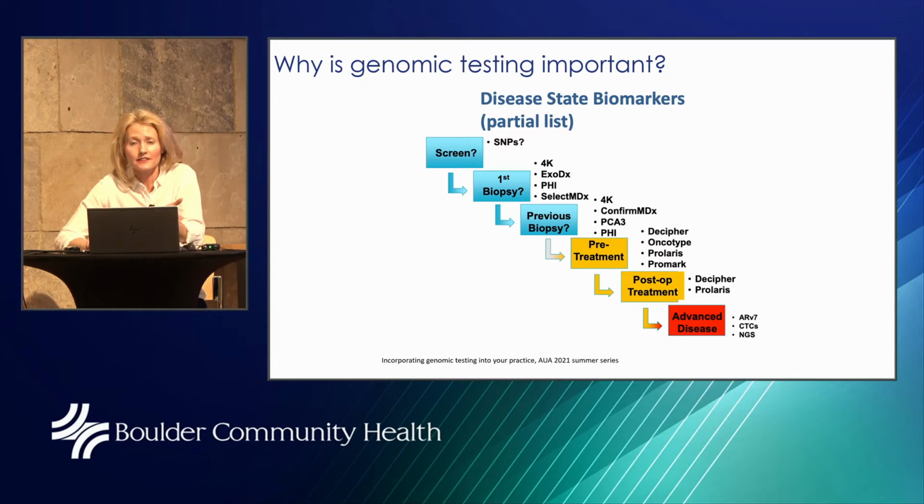So genomic testing is becoming, I took this slide from a recent lecture that I listened to through the AUA, but genomic testing is really becoming a part of the decision-making process, all the way from, should I have a biopsy, to what do I do? Like if I have prostate cancer, I get my prostate taken out, it's a high-grade prostate cancer, what do I do next? Do I do further treatment? So as you can see, there are all these genomic tests, and I'll talk about several of them, that are available through each stage of the decision-making process.